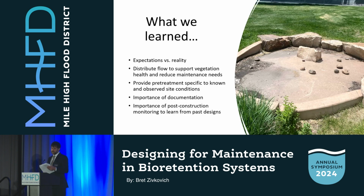So overall, what do we learn? There's expectations versus reality, ways that we can distribute flow to benefit vegetation, and this idea of pre-treatment, which has been incorporated a lot into the criteria manual. Documentation has been a big one too, making sure to modify these adaptive management approaches, and then the importance of learning from some of these past slides.